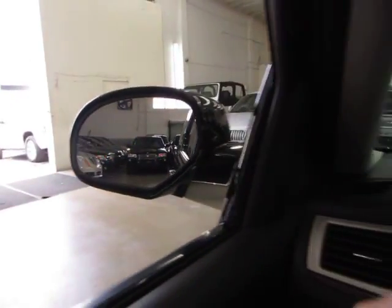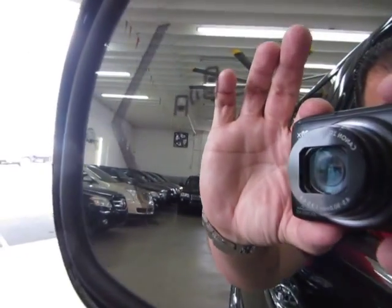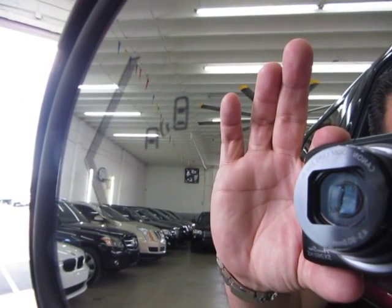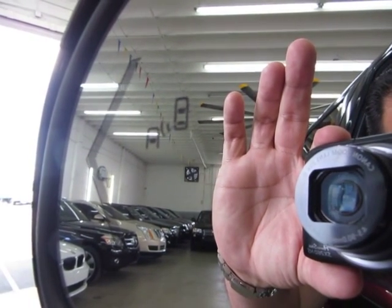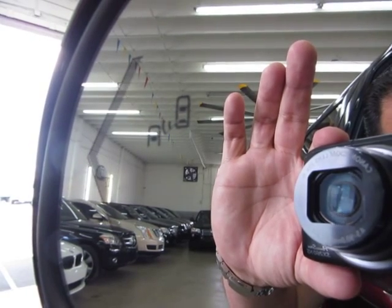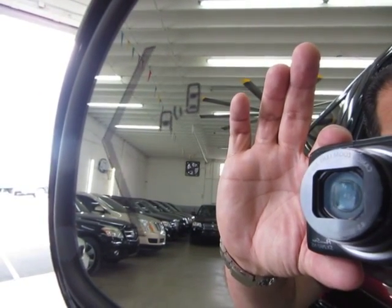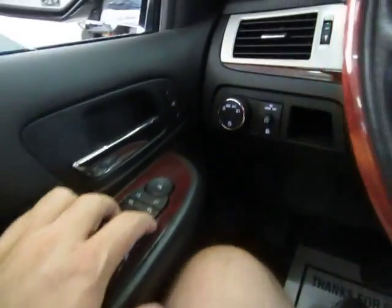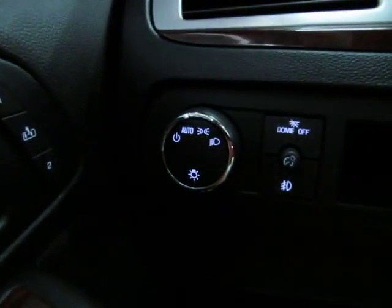Okay, both front windows are one touch, meaning you don't have to hold the switch for the window to go down. They have turn signal on the mirrors, and this is going to be a little bit hard to see here. See the two little cars there? Well, that's going to light up in yellow when somebody is in your blind spot to let you know that the lane you're about to move into, it's not available. And of course, you have that on both mirrors. Okay, like I said before, automatic headlights. You got the Bose stereo sound system.